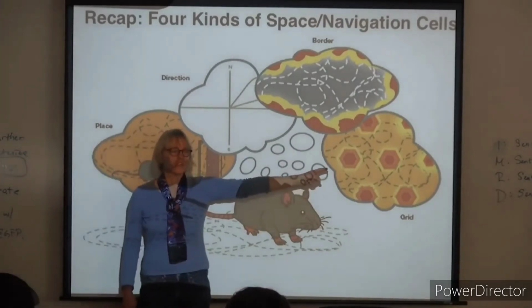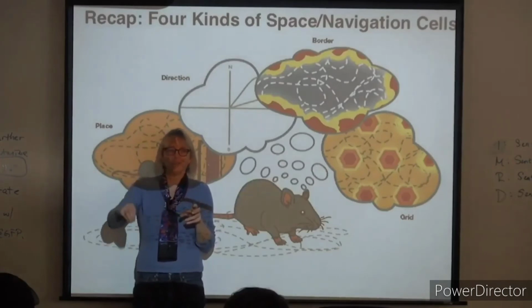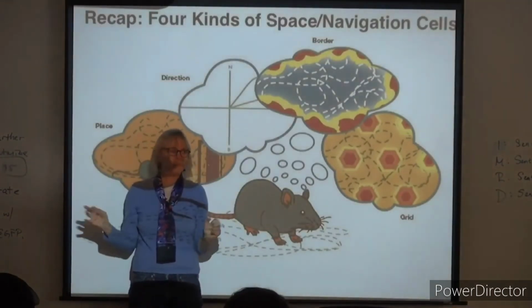Grid cells do this amazing thing of firing when the animal is in multiple different locations, and those locations that make it fire are arranged in a hexagonal grid.